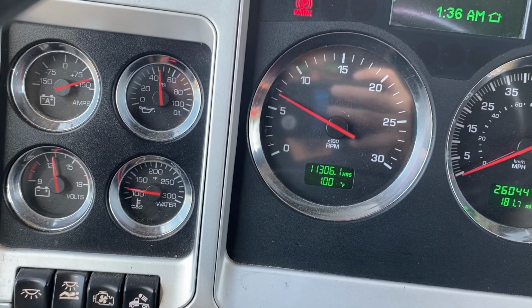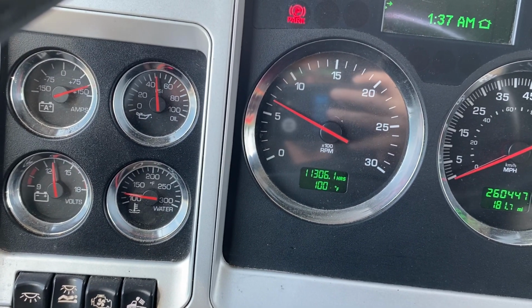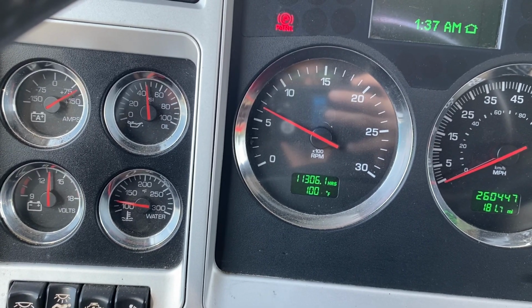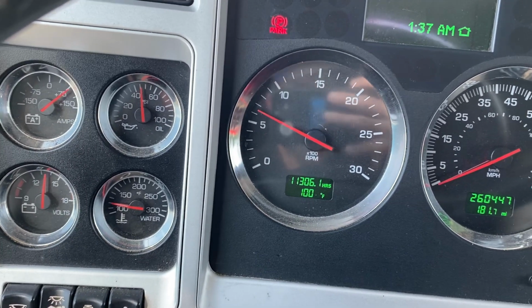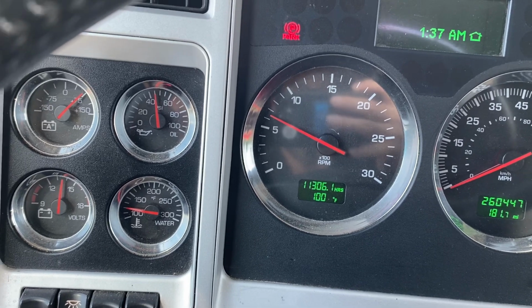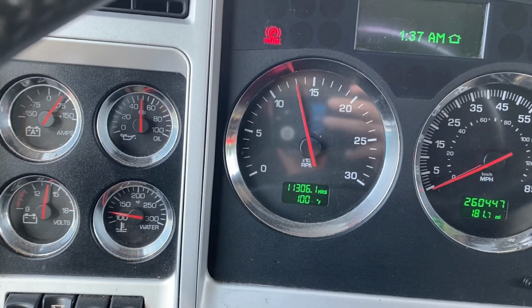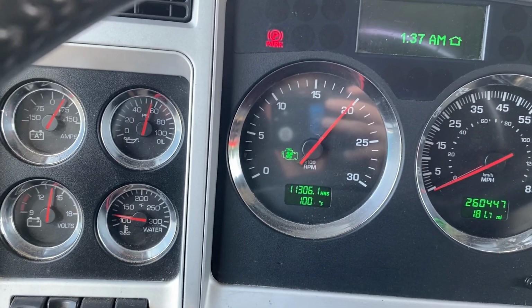Fires right up, great oil pressure. Now that'll come down a little bit once it's fully warm, but peppy as well. Oil pressure hops up there as well.